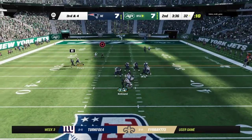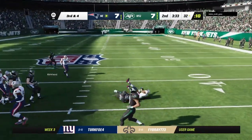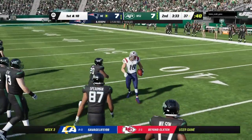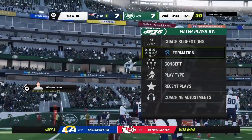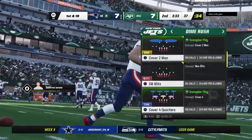Off-play action. Kirkland, nowhere to go here. He lost the football, and it's picked up by the Patriots. And his guys are going to get the football at the 37-yard line. A little careless with the football, and he also had a fumble loss last week, didn't he?